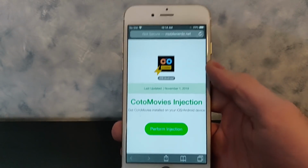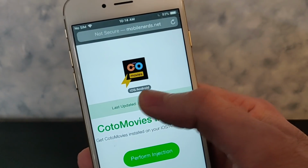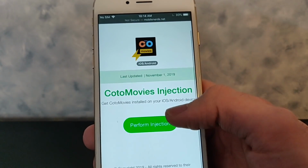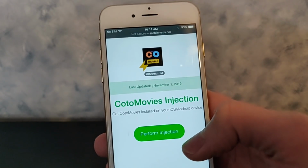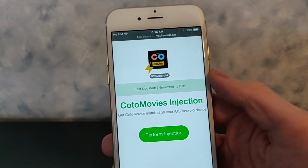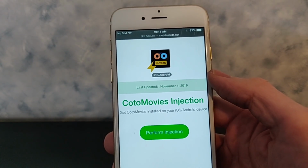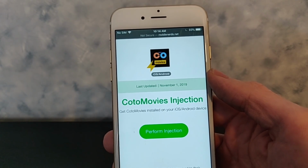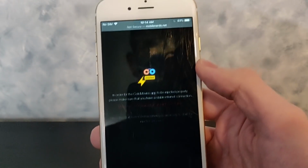Okay, so as you can see here, it is for both iOS and Android. It was last updated today, apparently. Basically, it's just a whole injection process. It's gonna go through and download the CotoMovies onto your phone. It's really easy, because you can't really get this anymore from the official website. This is working for iOS devices especially. So all you got to do is press perform injection, and it's just going to start up the process here.